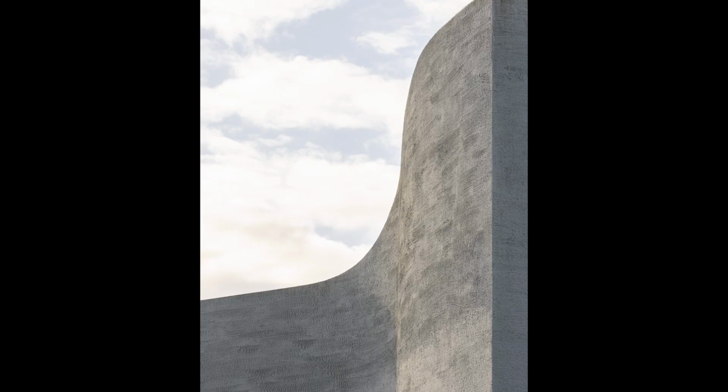This abstract view of the villa's facade highlights the pure beauty of its forms. The way the curved concrete meets the sky is so clean and powerful. Its architecture, stripped back to its essentials: material, light, and shape.